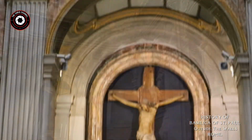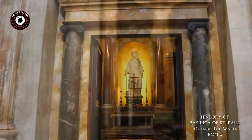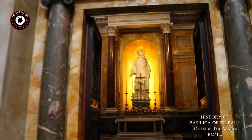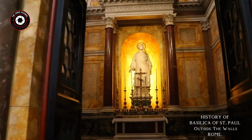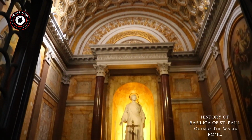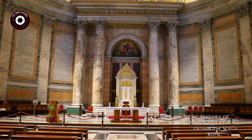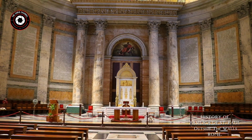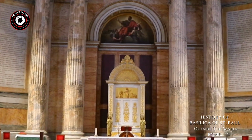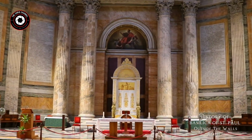Mosaics and artworks. The basilica houses several mosaics, particularly on the triumphal arch and apse, dating back to various periods. The apse mosaic from the 13th century features a majestic representation of Christ in majesty. The triumphal arch has mosaics of Christ, St. Peter, and St. Paul, with symbols of the 4 evangelists.